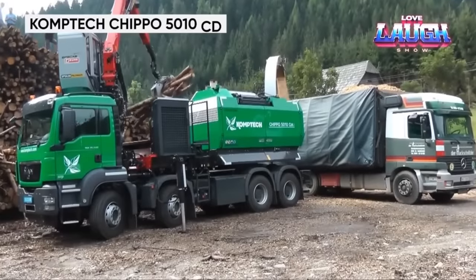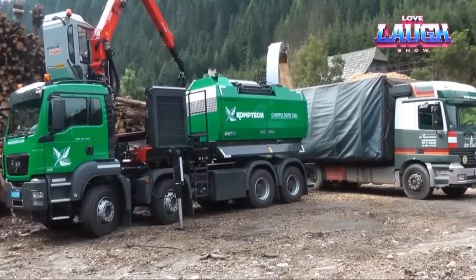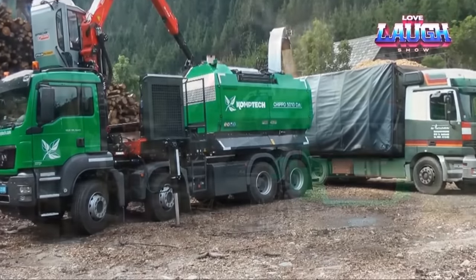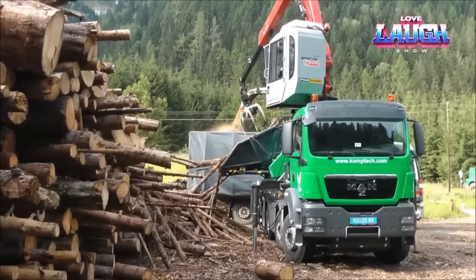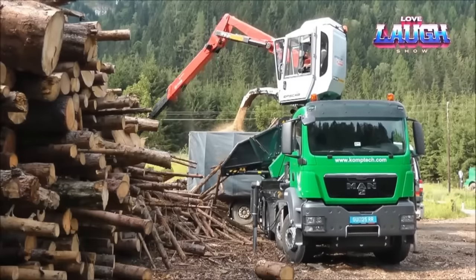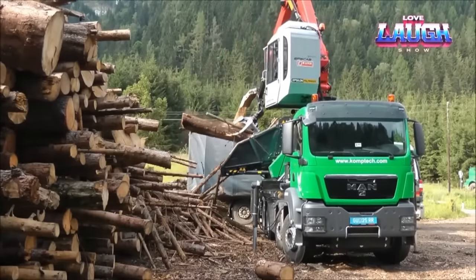Meet the Comptech Chipo 5010 CD, a wood processing powerhouse that effortlessly turns branches into golden mulch. Handling logs up to 11.8 inches thick, this beast combines the ferocity of a hungry dragon with the precision of a Swiss watch. The 280 horsepower engine, guided by intelligent sensors, efficiently transforms wood into uniform chips.